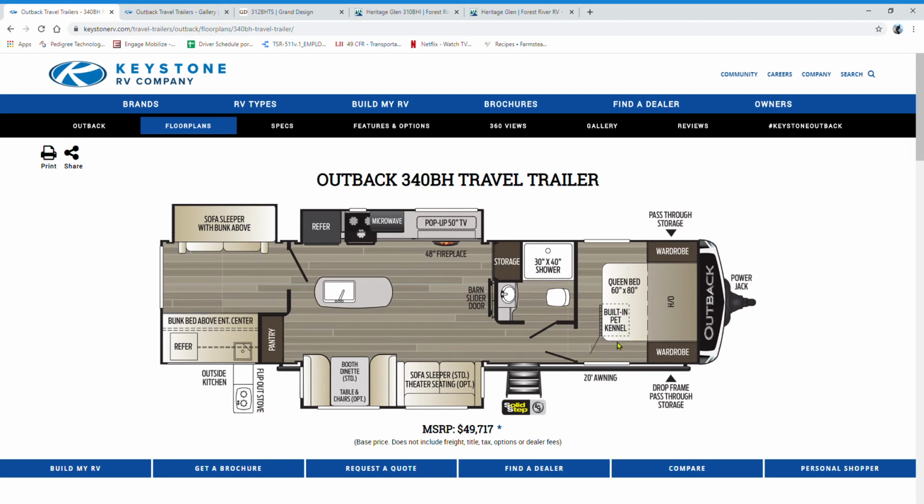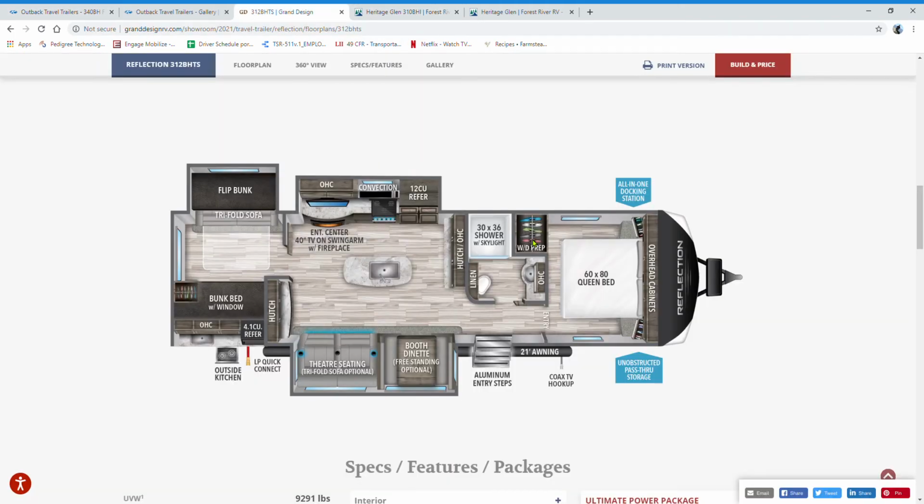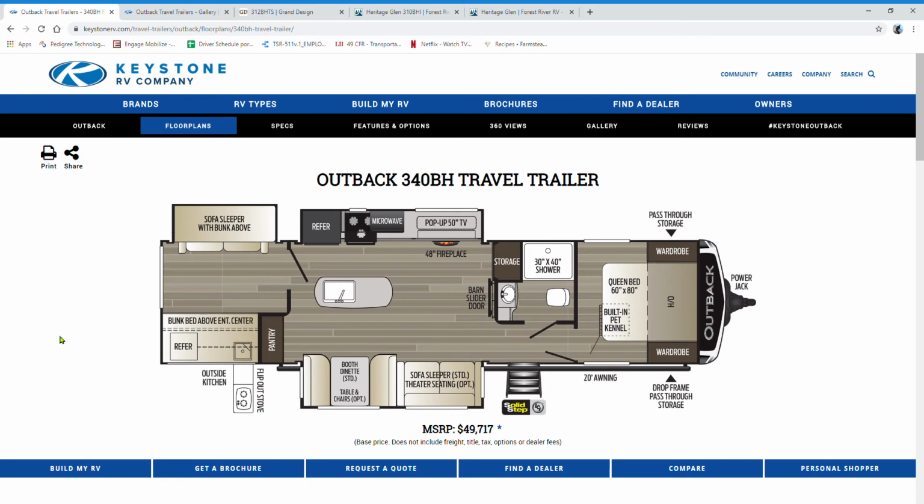Obviously, it's not going to work for us. We have a Great Dane. She's not going to fit. But other than that, what this one is lacking compared to the others is no washer and dryer prep at all. Now, you could probably do it here because you have all your plumbing, but you'd lose that storage. So it's simple, no washer and dryer prep. Heritage Glen has the stackable, Grand Design has the one where you could do the combo unit. The Outback 340 does not have it.